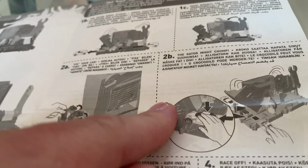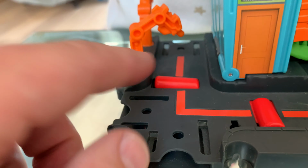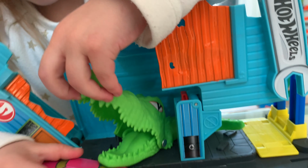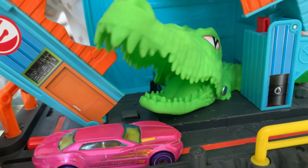All right. And then it says a gator might chomp over that hump. Like here. See this right here? So if you roll it over this one right here, look, push over there, push it down hard. Watch. And do it again, and one more time. Oh! See, so what we know now is both of these can get chomp!